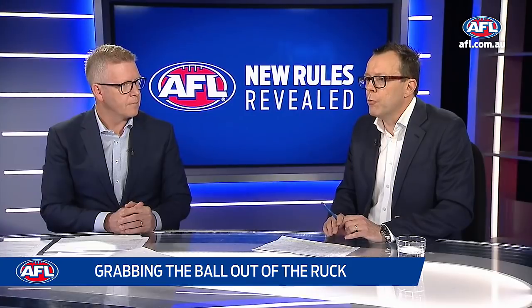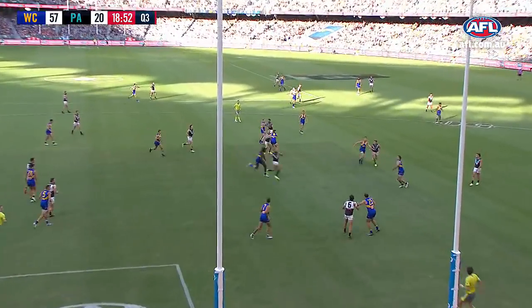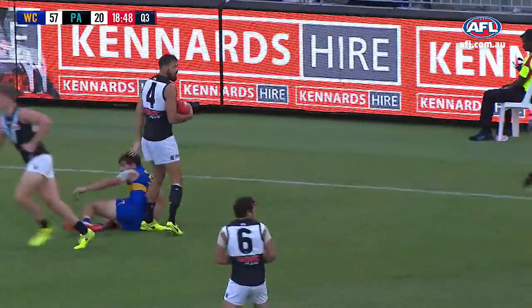Now, the other one, last one, is grabbing the ball out of the ruck. It's been banned now for some time, and there's a couple of stark examples of how this can cause problems for a ruckman who's dominant. We'll run a couple of vision bits here where Paddy Ryder took the ball out of this particular contest, is only basically touched by Nick Naitanui, and Nick Naitanui gets the free kick.